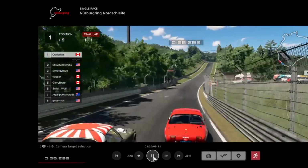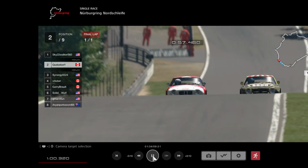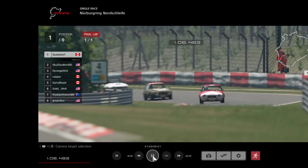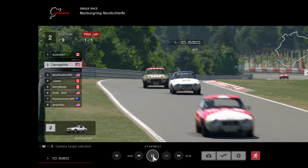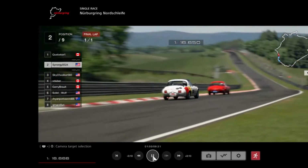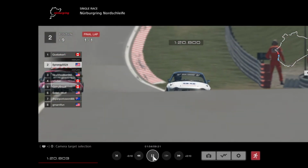Ahmed trying to find a way to get by Luke here. Very dangerous section to pass in. We go over the hump here. Braking zone. Looks like Luke's going to stay ahead. Ahmed thought better of it. Live to pass another day. Another fast section of track here, although Chris has gotten by Ahmed. Going to get by Luke as well. And does.